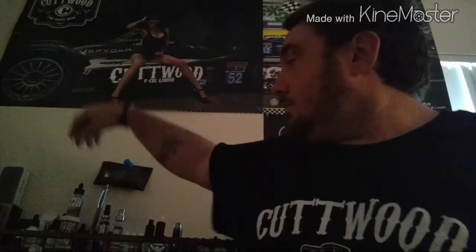It hit on everything. It's got great cloud production. The taste is there. It's just a real sweet Fruity Pebble vape without an overpowering lemon and overpowering cherry. Nothing was overpowering that I've had from other Fruit Loop vapes. And this just so happened to be a day after I went to the store and bought Bad Drip Serial Trip. Now I'll do a review on that one later, but they are very similar. But I am loyal to Cuttwood.